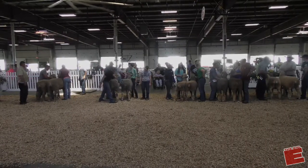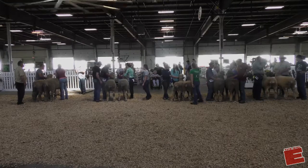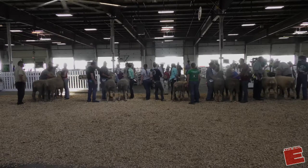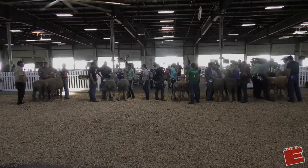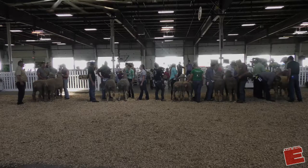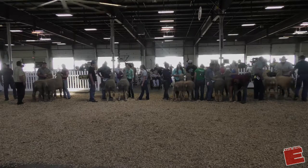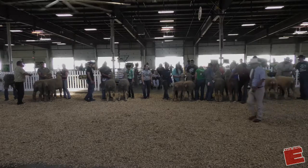Here are the results in our Rambouillet Yearling Ewe class. Our first place honors went to Will High Farm, Chuck and Heidi Simmons of Tivoli, New York, with Will High 1610 out of the Osmond 884 ram, and she weighed 245 pounds. Our second place yearling ewe was exhibited by O'Banion Farms, Dave O'Banion from Waynesville, Ohio. That was O'Banion 1100, and she weighed 280.